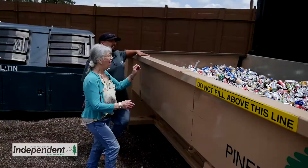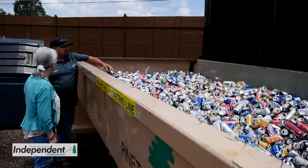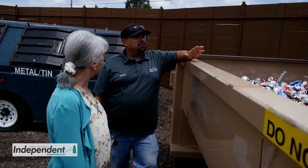Okay, this is great. And of course, over here we're coming along, and what in the world is this? This is your aluminum cans. It is all aluminum cans. So this is where your soda cans, beer cans, all your aluminum cans go in here. We do try to tell people not to mix the tin cans in here because we have to clean that out too.